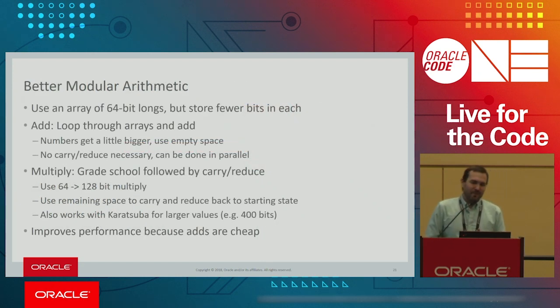So let's talk about a better way to do modular arithmetic. You could still use 64-bit longs, but you can store fewer bits in each limb. What that means is you have a little extra space that you can use to cheat in some ways. For example, to add two of these things, you just loop through the arrays and add. You don't have to carry, you don't have to reduce, because you have extra space, and you can just accumulate the extra information in that extra space in each limb.